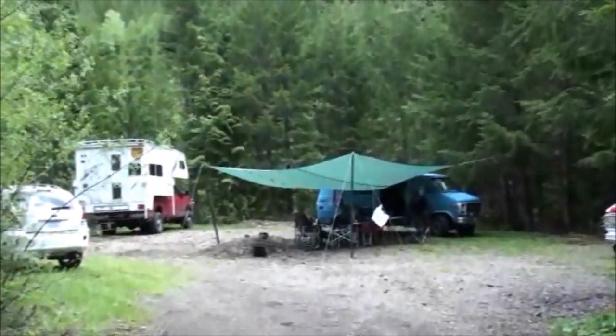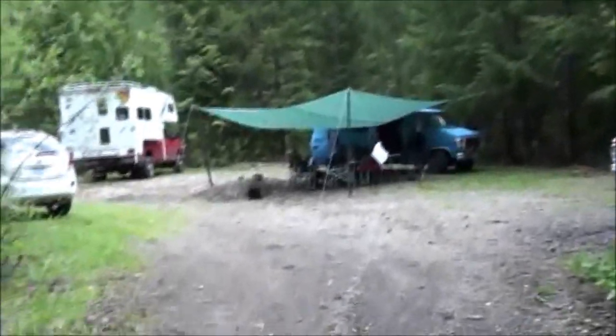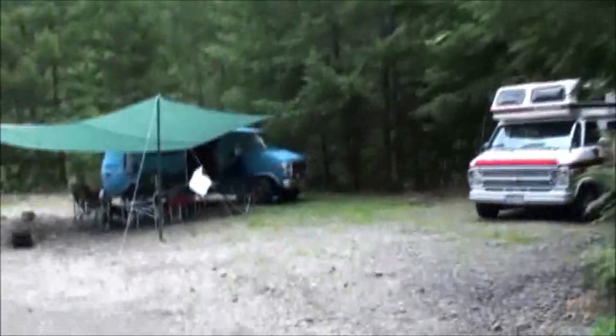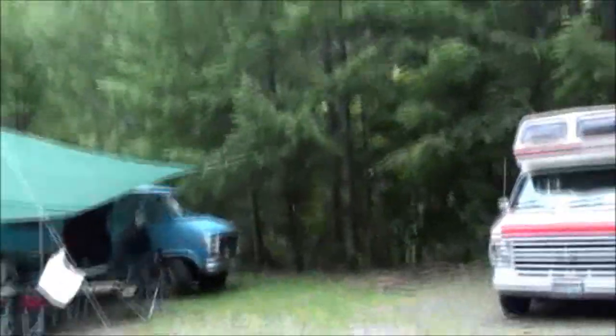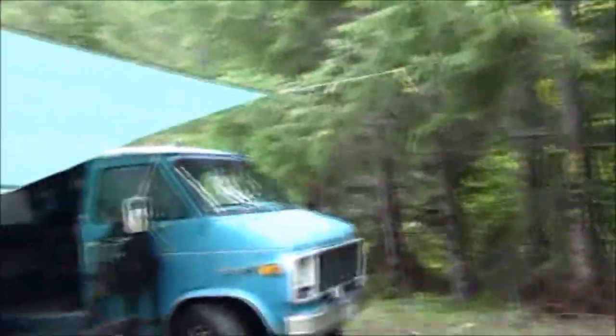So we found a really nice spot in a relatively new area. So we got a tarp set up and we're just working on getting things ready for the next few days. Just want to show you a little setup we got going on. Art got a new thermal imaging camera recently, and we're trying to get it set up for the night ops.